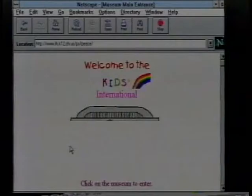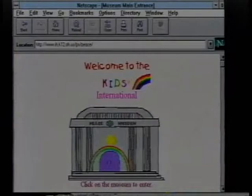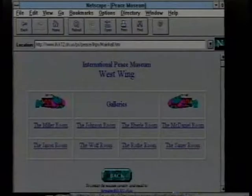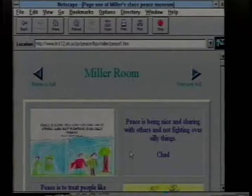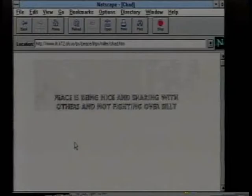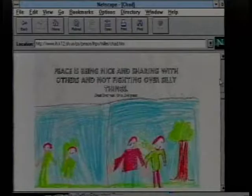Welcome to the Kids Peace Museum. It has several different wings. The first, the west wing here, was just what our kids had done, and every single class in the second grade participated. Let's go into the Miller Room. It has the picture and then the statement that this person said about what peace meant to them. "Peace is being nice and sharing with others and not fighting over silly things." If you click on the picture, you can see it much larger so that you can read the words.